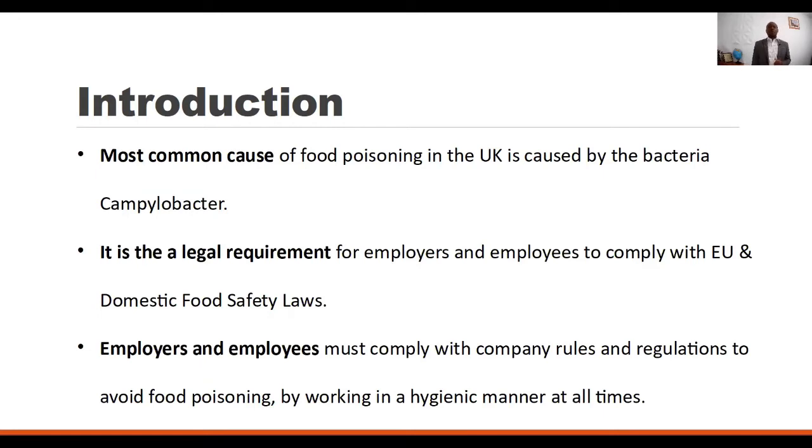Now, it is a legal requirement for employers and employees to comply with the EU and the domestic food safety laws. You will understand that the United Kingdom is not part of the EU anymore. Before Brexit, we used to use the EU laws. At the moment, we are going to be using the domestic food safety laws until everything has come into place. Employers and employees must comply with company rules and regulations to avoid food poisoning by working in a hygienic manner at all times.